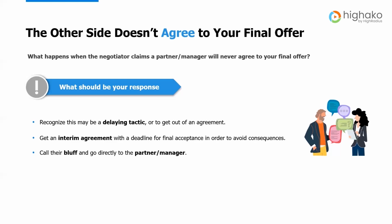Another tactic, and this is one of my personal favorites, is call their bluff. Say, you know what, we've come so far. We've done a pretty good job here of negotiating something that I think works for both of us, and you're not sure whether your manager is going to agree with it. Get her on the phone. Let's talk to her. Let's explain to her where we're at, and let's get her concurrence and move on. And then you're really going to know if they're just trying to delay the proceedings, or if they are making an honest effort to really come to an end with the negotiation.